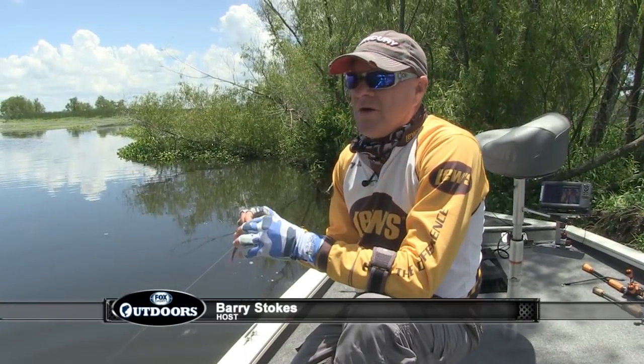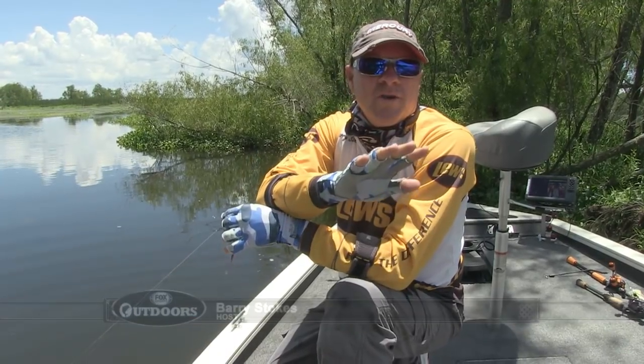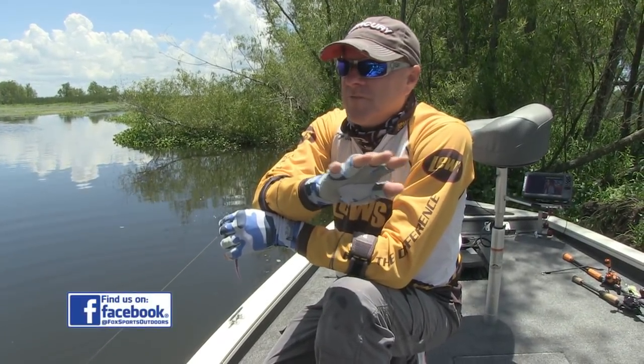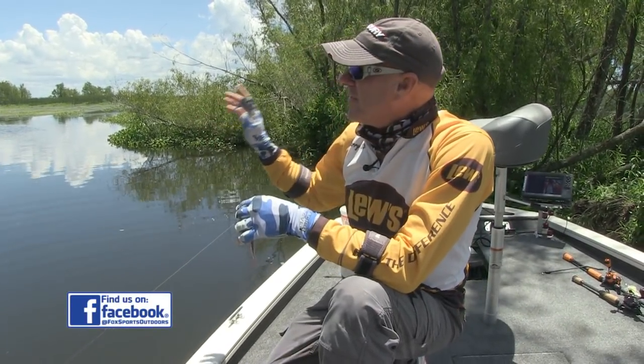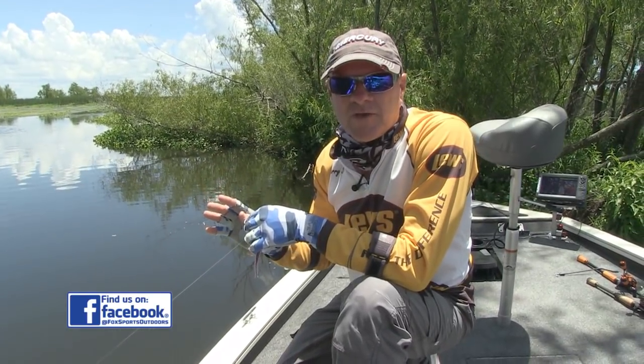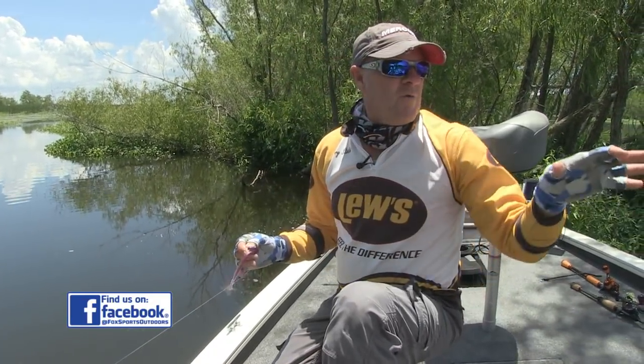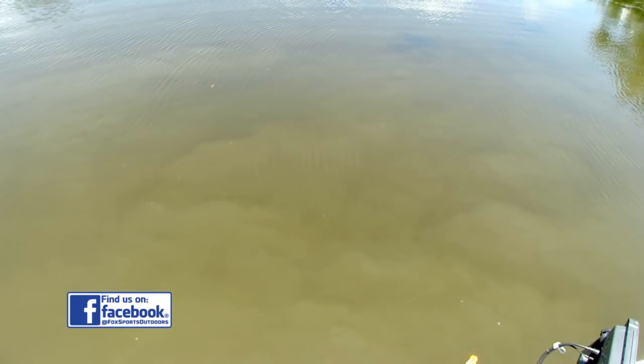We talked about water color. And most of the water down here is fairly murky. But if you can ease your way around in some of these little canals and some of these drains and little back lakes and find water that's clearer than the rest, that's going to be one of your keys. So we are in an area where the water is actually mixing, and I can show you a quick look here at what it looks like. But we've got clear water back in that lake, muddy water back here in the canal behind me, and where it's mixing is feeding ground for bass.